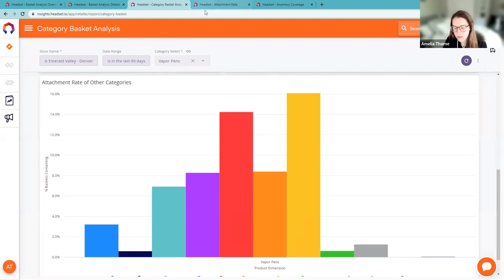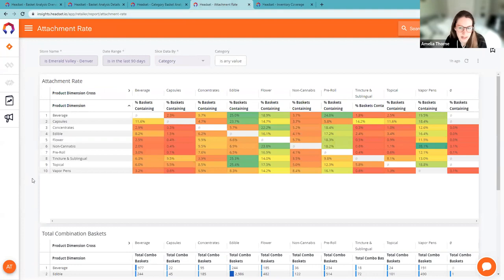Next thing we want to look at before we wrap up today is also the attachment rate. This is more of a numbers game. If you like to look at percentages, we can look at this heat map of percentages here. I'll break down what we're looking at. Product dimension is going to be, when a beverage or capsule, whatever category, is in that basket, what is the percentage of time that other products show up in that basket as well?